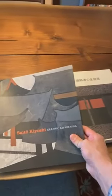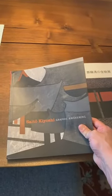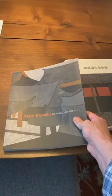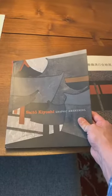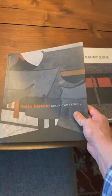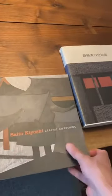But this book is the best book available on Saito to date. The essays are fantastic, and it really highlights the exhibition quite well. So if you can't make the exhibition, which closes in Sarasota on August 15th, then at the very least, you should buy the book. In fact, you should buy the book anyway if you're going to the exhibition. The essays here are great, so I highly recommend it.